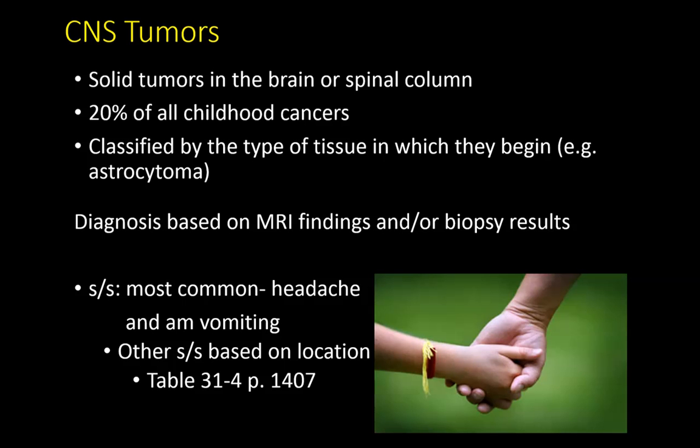And you can have other signs and symptoms that are just totally based on location. People who work with children with brain tumors really know the anatomy of the brain well and can tell you exactly what signs and symptoms to expect based on the location of the tumor. Table 31-4 on page 1407 in your book goes over these for you.